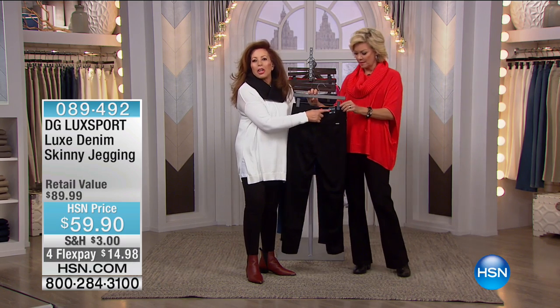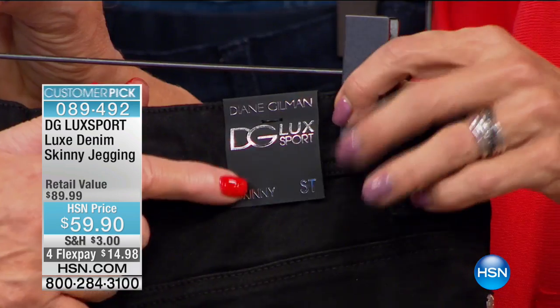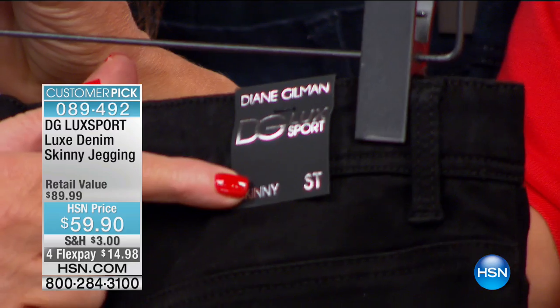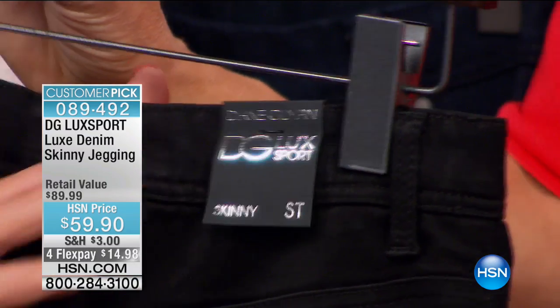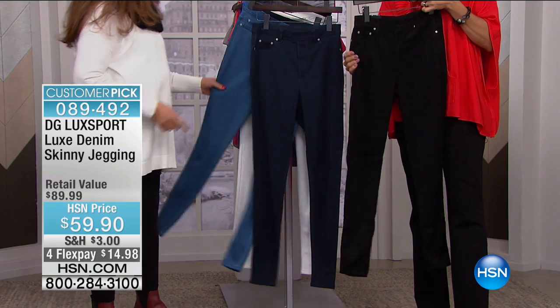Well, we kind of left it on by accident, but I think you should see it in a close-up. It kind of identifies DG Lux for Great, and how aspirational that brand is. Excellent. How cool is that? Isn't that nice? So this fabric is just insane.